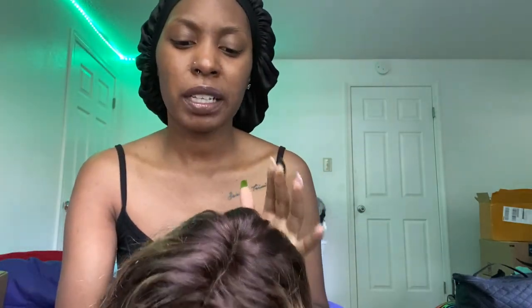It has highlights all over. It has more highlights, obviously, in the front part of the head. But you know how some wigs that you get from AliExpress have highlights in the front but not in the back? This has highlights all over. Brown, blonde, and like 1B a little bit. It is absolutely gorgeous.